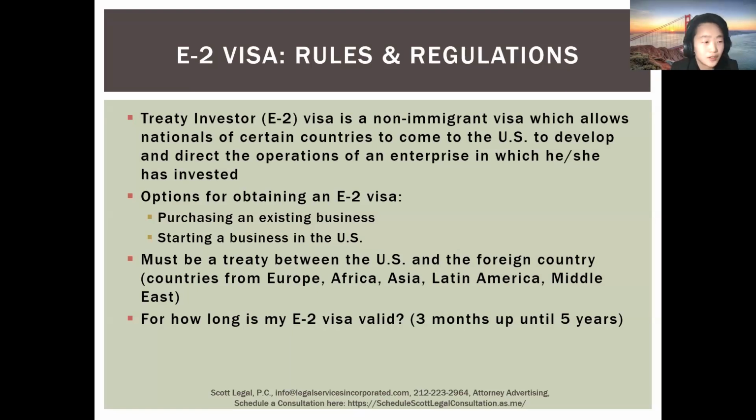So let's first look a little bit at the basics of an E-2 visa, and let's overview the rules and regulations regarding the E-2 visa. The E-2 visa is a non-immigrant visa for investors who are seeking to come to the United States to develop and direct a U.S. enterprise that they have invested in. Now, the E-2 visa won't necessarily lead to a green card, but it is possible for an E-2 visa holder to continue extending the visa indefinitely as long as the applicant continues to meet all E-2 requirements.